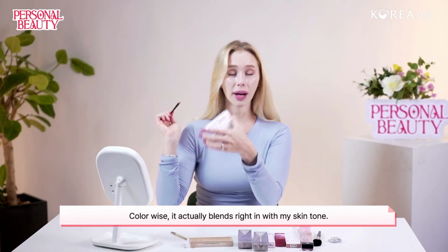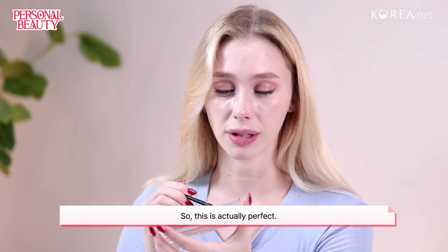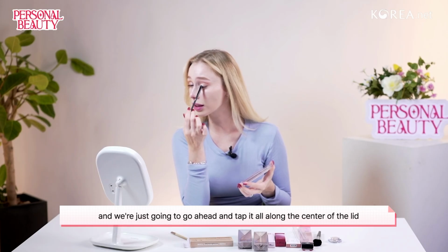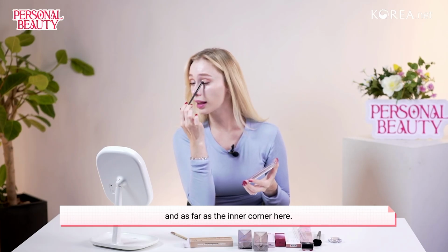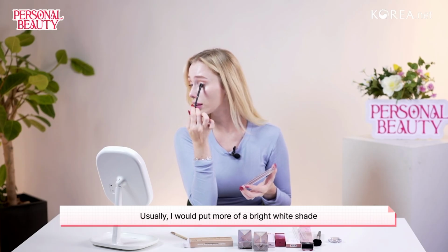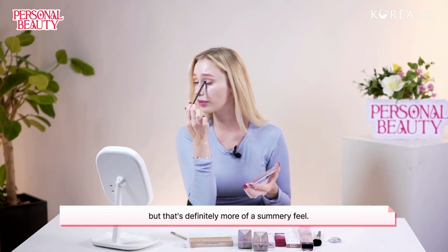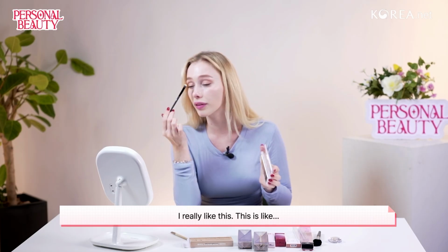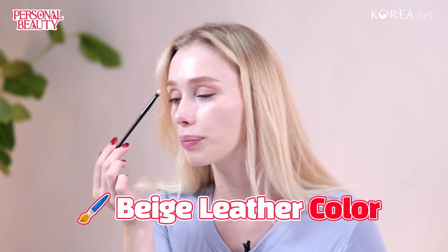Okay. Color-wise, it actually blends right in with my skin tone, so this is actually perfect. So we're just gonna take this and tap it all along the center of the lid as well as the inner corner here. Usually I would put more of a bright white shade, but that's definitely more of a summery feel. So I wanna go for something a little bit more muted. I really like this. It's almost like a beige leather color.